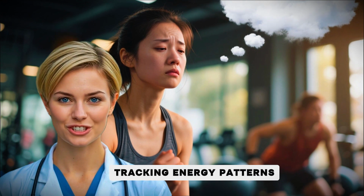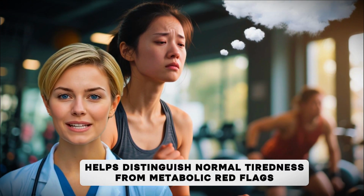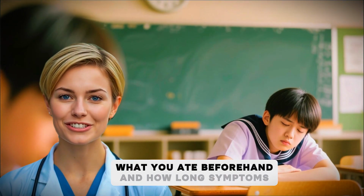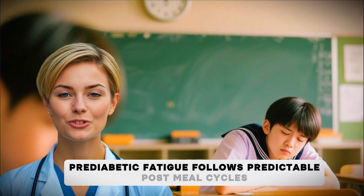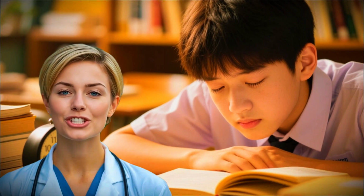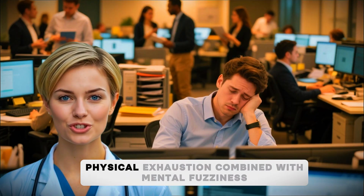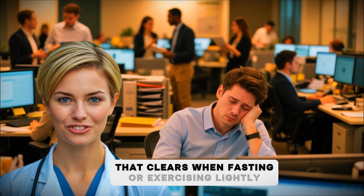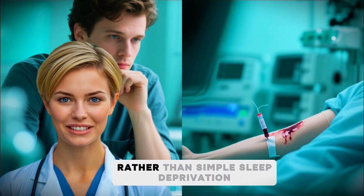Tracking energy patterns helps distinguish normal tiredness from metabolic red flags. Note exact times crashes occur, what you ate beforehand, and how long symptoms last. Prediabetic fatigue follows predictable post-meal cycles, while stress-related tiredness varies more randomly. Physical exhaustion combined with mental fuzziness that clears when fasting or exercising lightly suggests glucose metabolism issues rather than simple sleep deprivation.